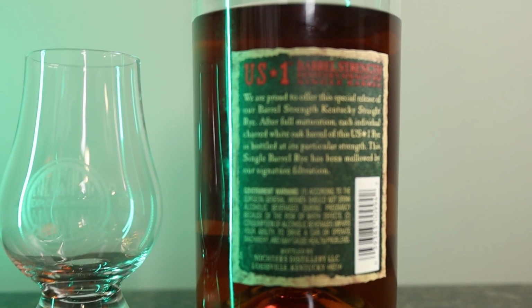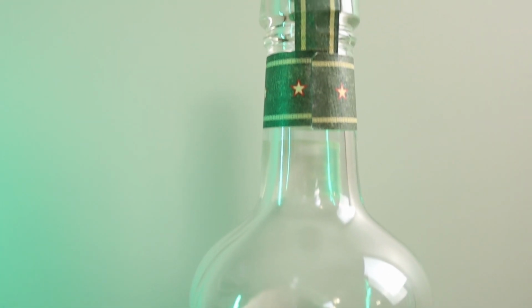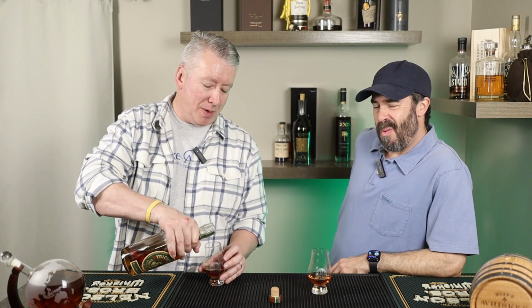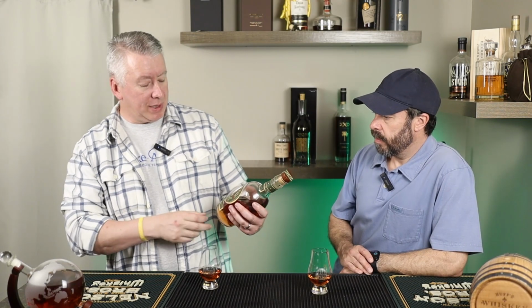We know at least the majority is rye. Over 51% has to be rye grain. That's correct. That's about all we know. We know it's at least four years because there's no age statement, but it is straight rye. And I saw that it goes in at 101, is what I was reading? Yeah, 101, 103, something like that. They put it in really low. This particular release ended up at 110.